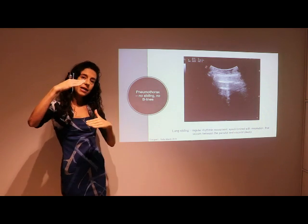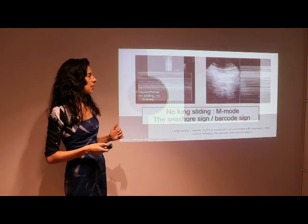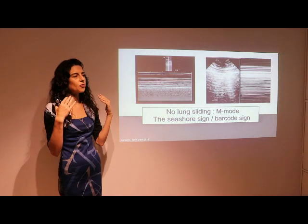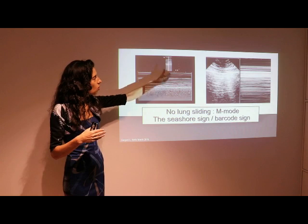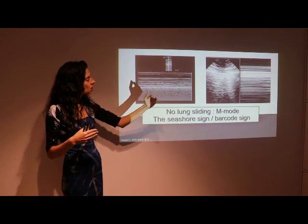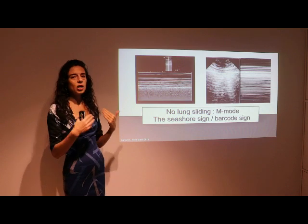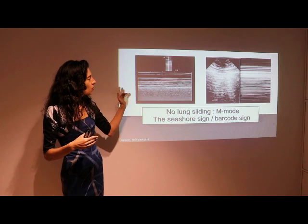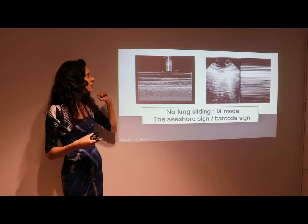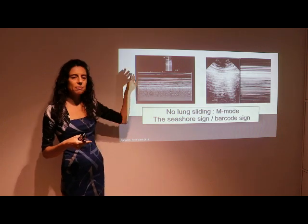And also in this space filled with air, we don't have the lung parenchyma, and of course we don't have the B lines. And imagine you have this space in the lung where you don't have sliding, you don't have moving. If you put an M mode line through this part, you would see that every line is moving constantly in time without these up and down fluctuations that you see with the moving objects. And this is the typical M mode appearance, which is also called the barcode sign. It looks like a barcode, or the seashore sign. Maybe if this is the sand and these are the waves, but I prefer the barcode sign here.